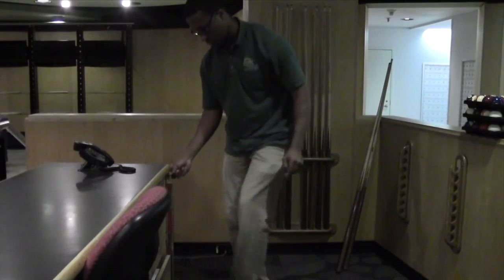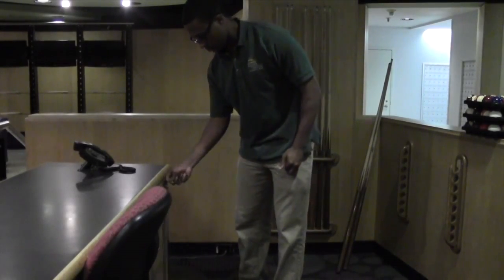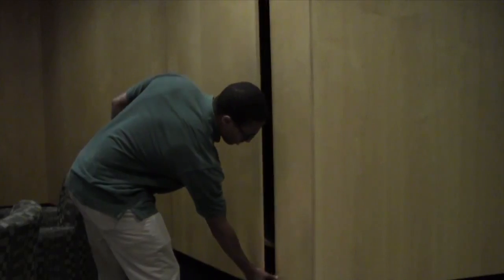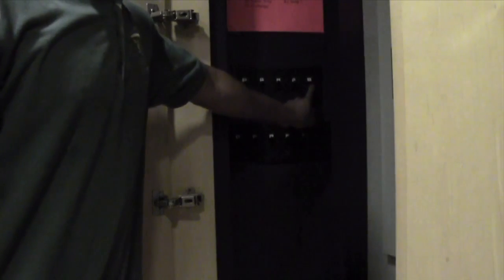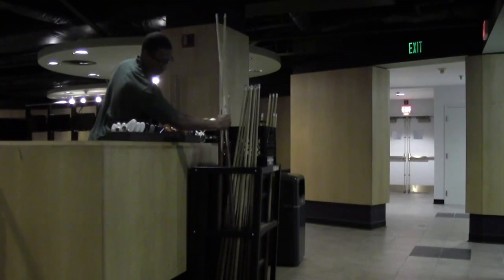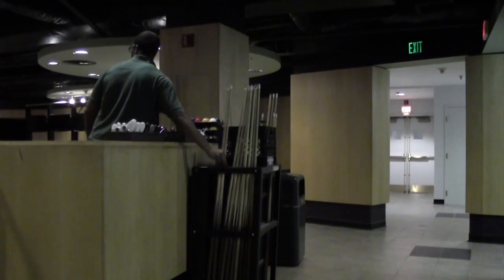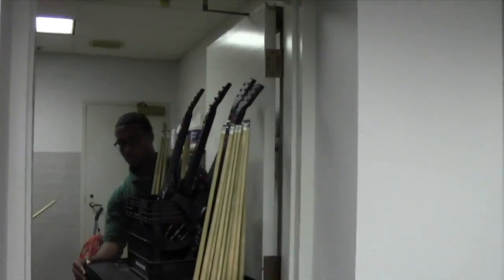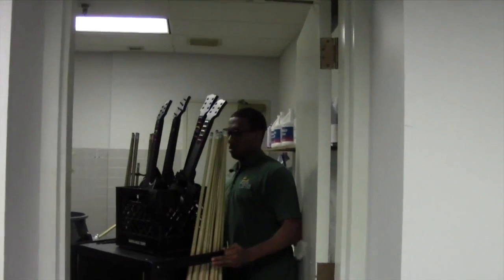And remember to lock the desk. You must lock all the consoles and turn off the lights to the pool tables. Finish packing up the cart and return the cart to the games desk closet and put the objects back into the safe.